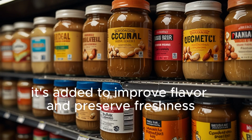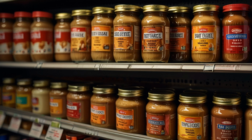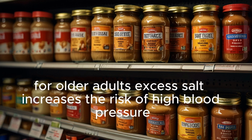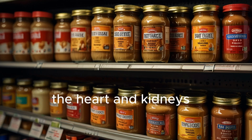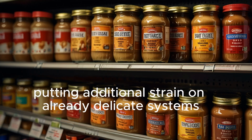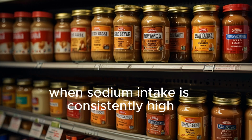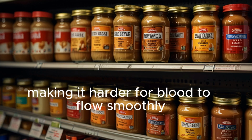It's added to improve flavor and preserve freshness, but most commercial peanut butter contains far more sodium than necessary. For older adults, excess salt increases the risk of high blood pressure, fluid retention, and swelling in the ankles or hands. The heart and kidneys have to work harder to remove the extra sodium from the body, putting additional strain on already delicate systems. When sodium intake is consistently high, blood vessels lose their elasticity, making it harder for blood to flow smoothly.